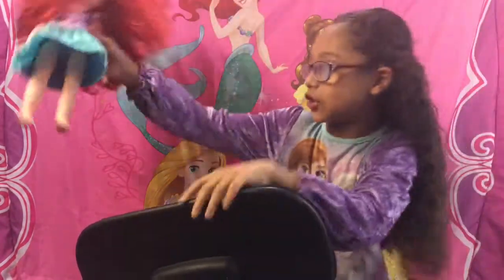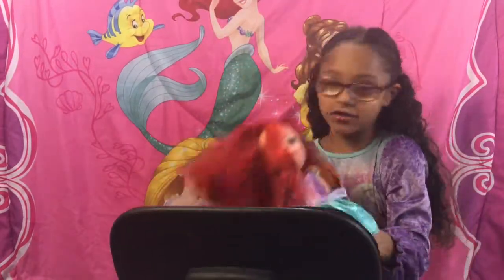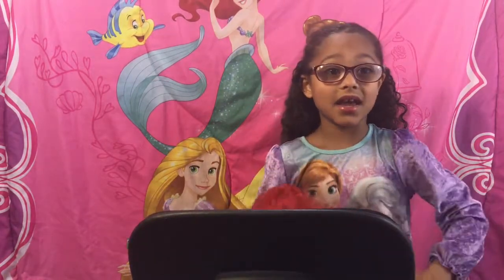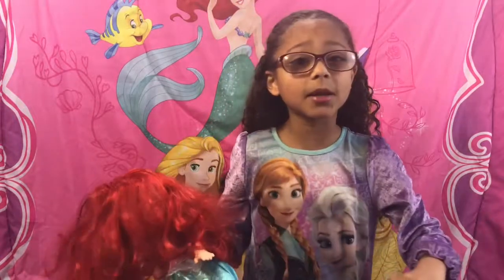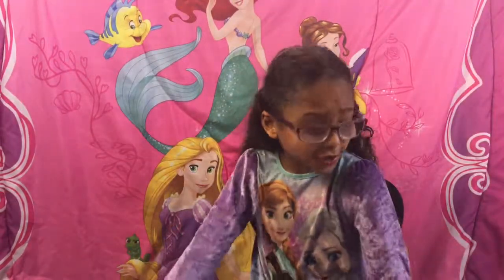I forgot to show you with her feet. She doesn't even have a tail. She really wanted to be a mermaid, but now she wants to be in feet. So this is Ariel. Okay. You forgot the other princesses too?